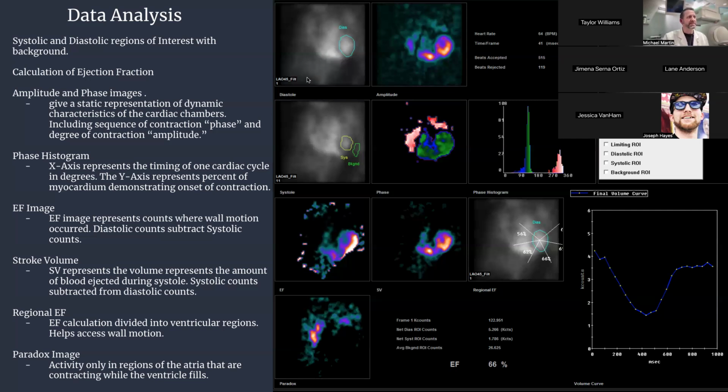Okay. So the next thing that we're going to look at here is what we call amplitude and phase. I've written these out as kind of little definitions for you to see.